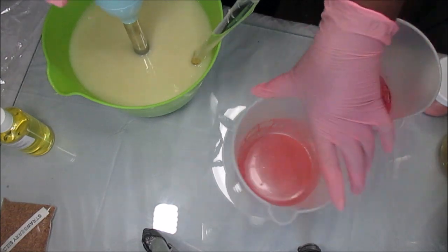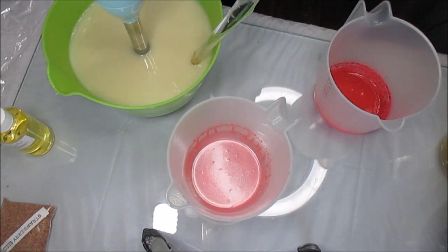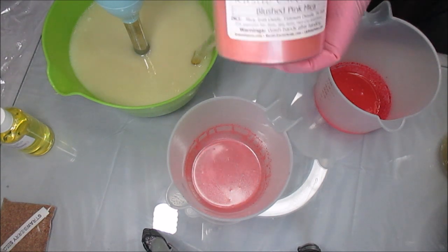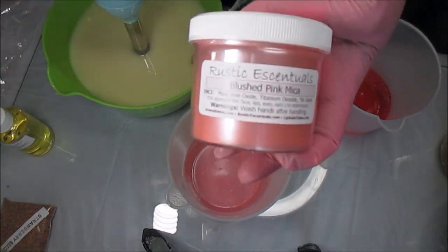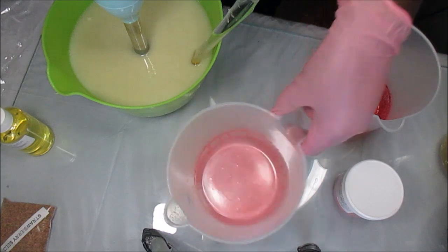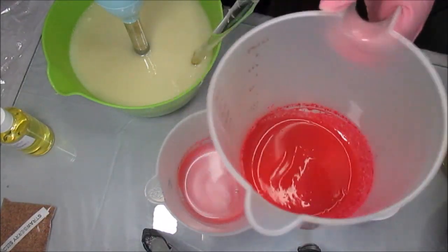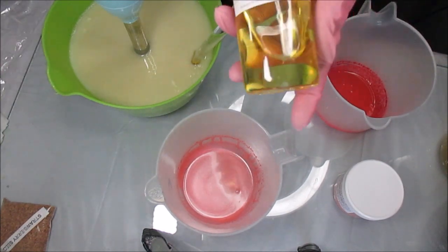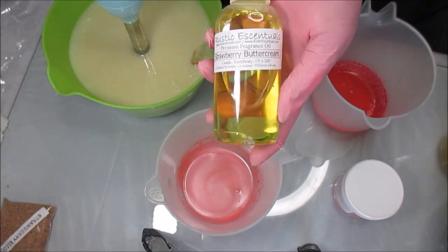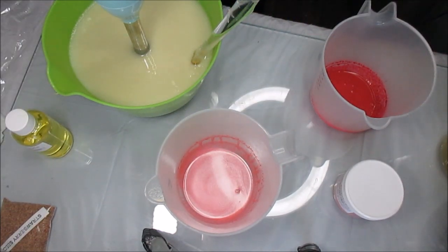Also, this pink that I am using is, you guys saw in my rustic essentials fall winter holiday haul, the blush pink mica. This was one of the micas she let me pick out, so I'm super excited to use this because this is the prettiest pink I've ever seen. And I'm going to use a little bit of red. This fragrance has a very high vanillin content, so I know for a fact that it's going to turn this soap brown, but I'm going to work around that.